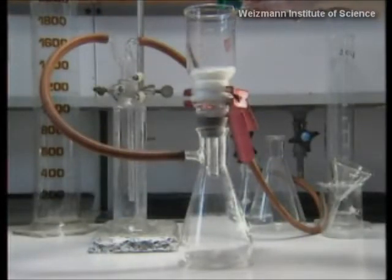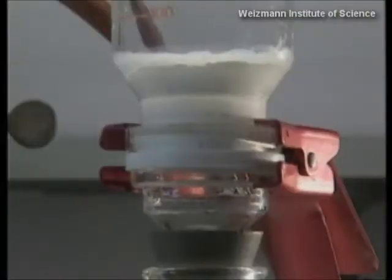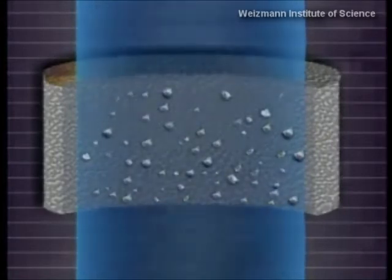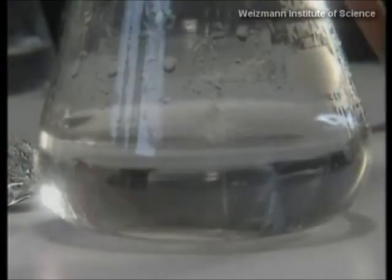Caustic soda is added to tap water, creating a supersaturated solution. The solution then passes through a cake filter composed of chalk, where new crystals are formed and trapped and the filtering completed. The process takes only a few seconds and leaves behind no polluting residues. The result, clear, calcium-free water.